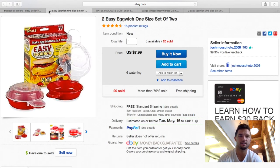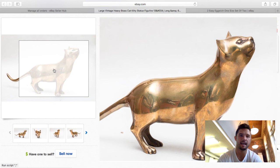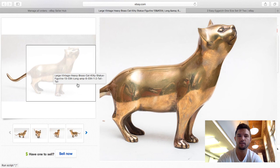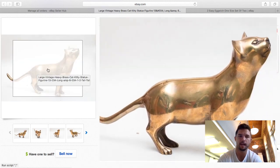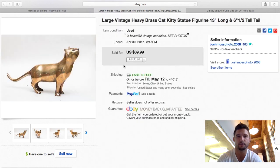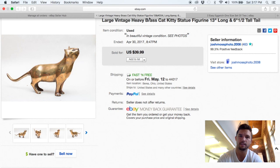More egg whisks. This brass cat, I got two of these. One looking up, one bent over looking down, like sniffing the ground. Same size. You can see right here, 13 inches long. The biggest brass figurines I've ever bought. I got both of them for $10 at the Berea Flea Market, and I sold this one for $40 with free shipping. I did fit this into a padded flat rate envelope somehow, and I ended up making about $25 profit on this guy.